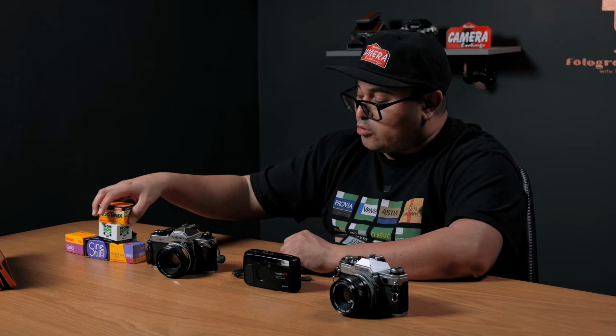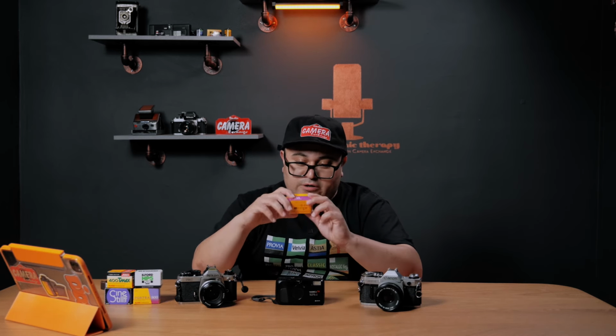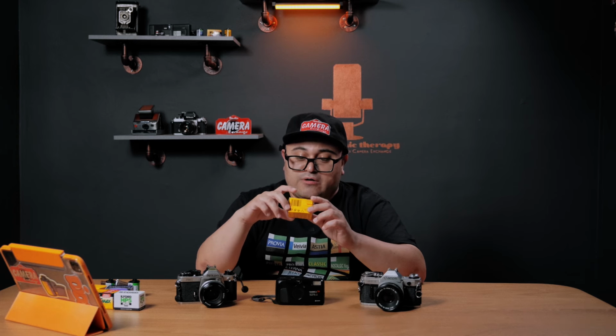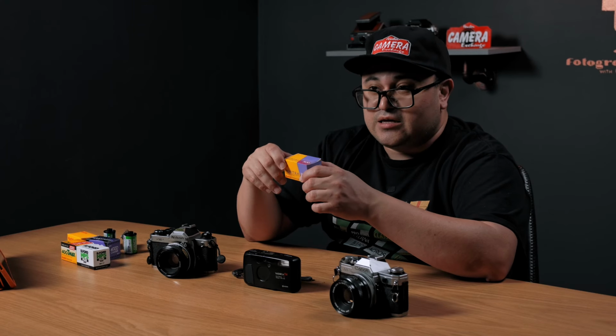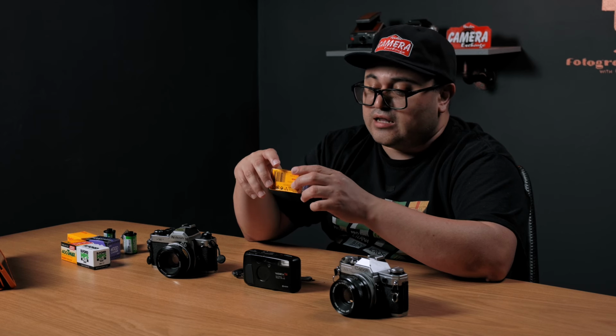You can shoot lower speed film too on a sunny day, like 50 ISO, 100 ISO, or 200. I love to shoot a lot of Kodak Gold. It's actually my go-to daylight film stock. I love the emotion and the aesthetic that it gives. And once you start getting into something like Portra 800, we're going a little bit closer to sunset, that golden hour, where you're starting to lose a lot of light.